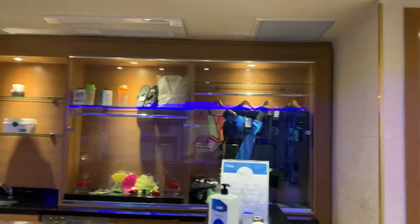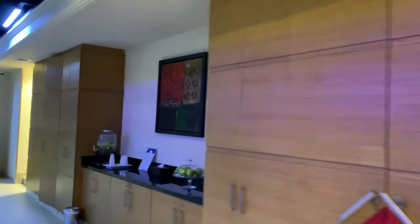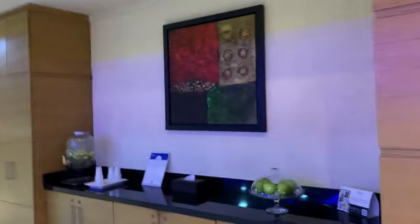There's a well-equipped gym here in the basement of the Divan Hotel. And they've also got a nice pool area to swim some laps in, or if you'd like to just lounge around the pool. So let's go on in and take a look.